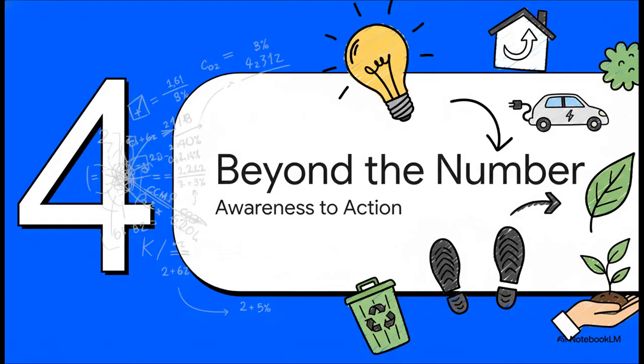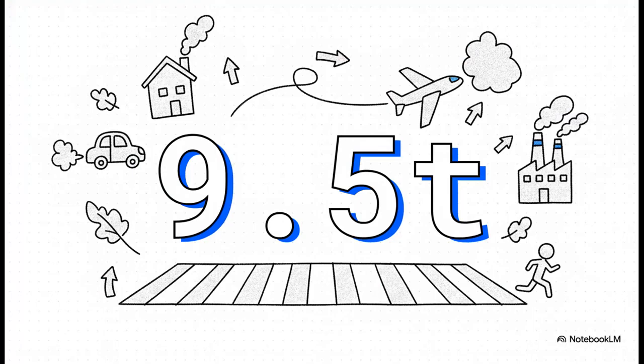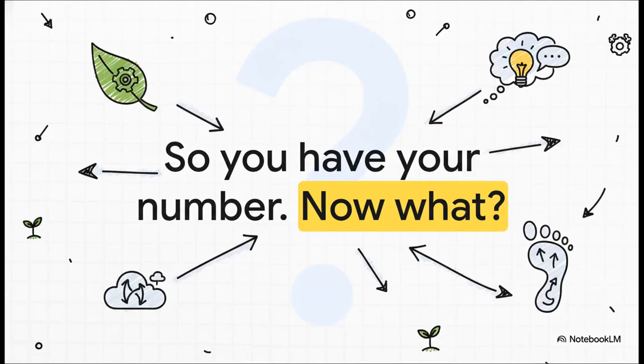Okay, so you've used a calculator, you get where the numbers are coming from. Now we're at the most important part of this whole thing, moving from just knowing your number to deciding what you're going to do about it. So let's just imagine this is your result. 9.5 tons. It's not a grade, it's not a judgment, it's just a piece of data. It's your starting line.